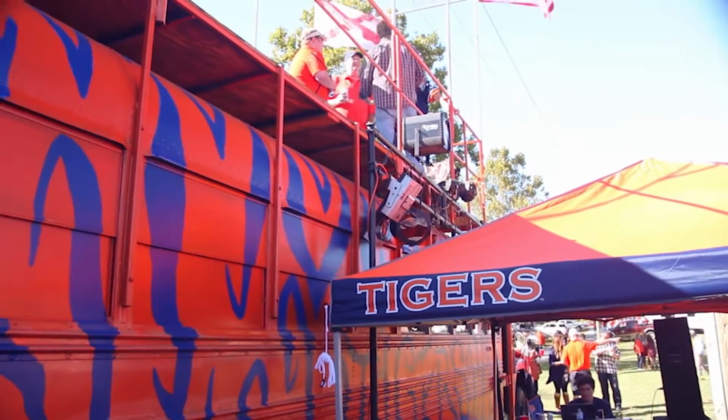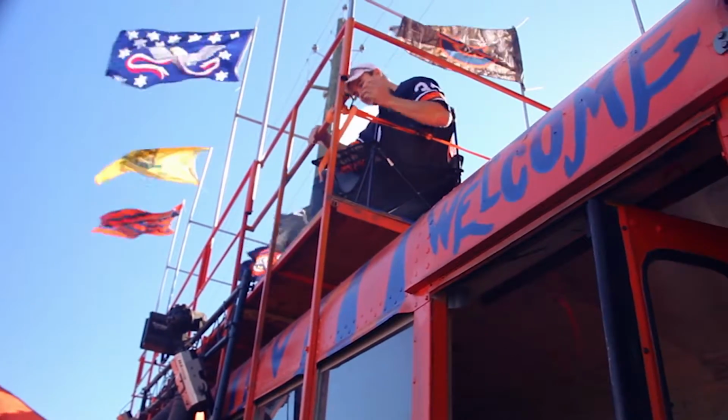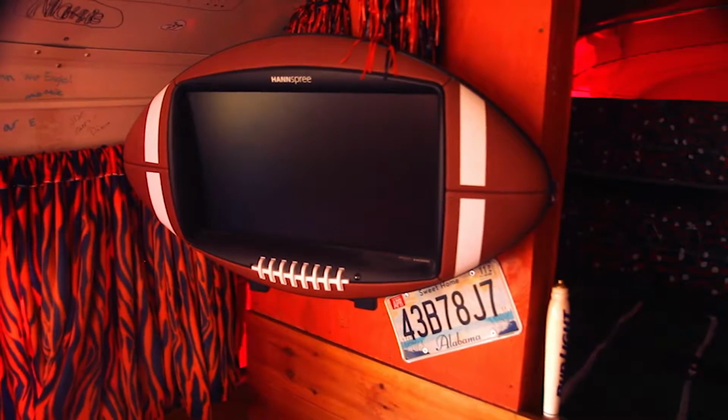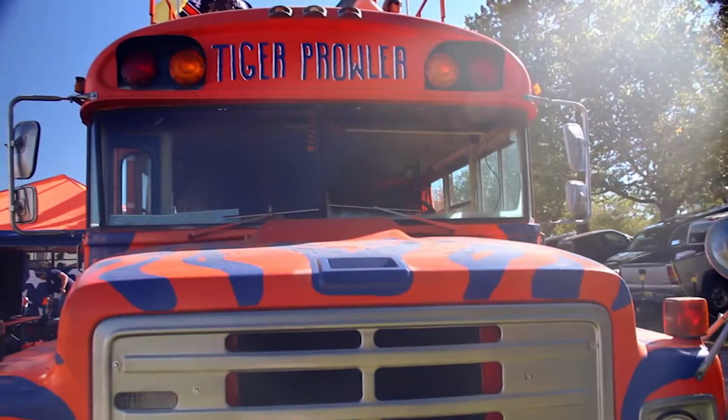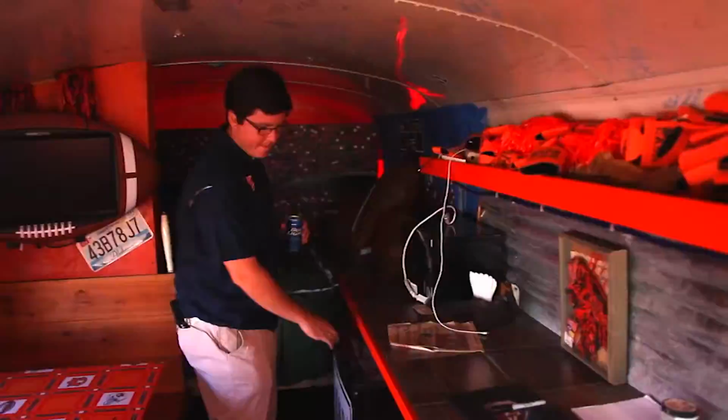Freshman year, I thought about having a bus and convert it into a tailgate setup. After a few months, a little bit of paint, and a lot of hard work, we came up with this. All right, well, y'all come on, take a look inside the Tiger Prowler bus.